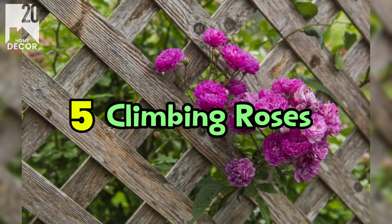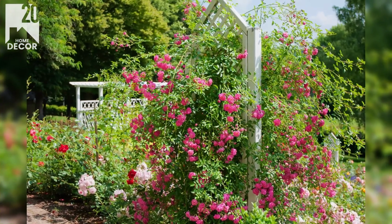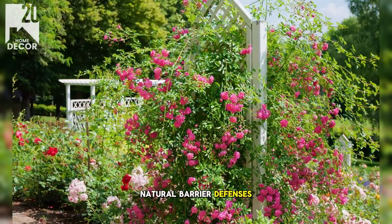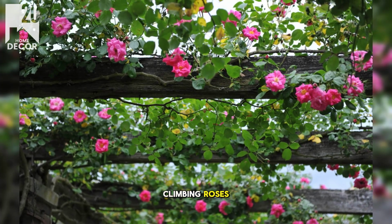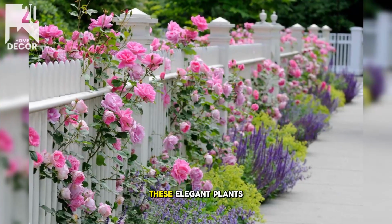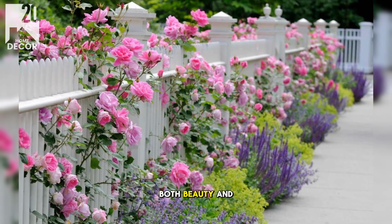5. Climbing roses. Climbing roses add color, fragrance, and a natural barrier to fences. With their beautiful, cascading blooms and sweet scent, climbing roses not only enhance the aesthetic of your garden, but also create a stunning, natural privacy screen. These elegant plants can quickly cover fences and trellises, providing both beauty and seclusion.